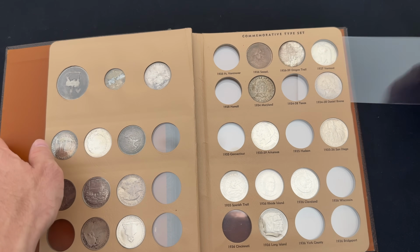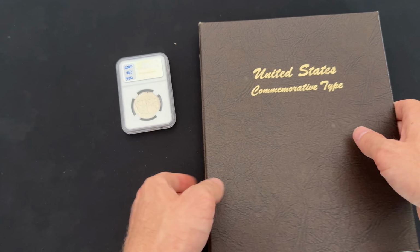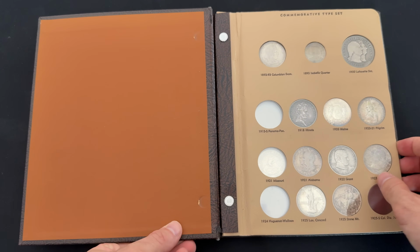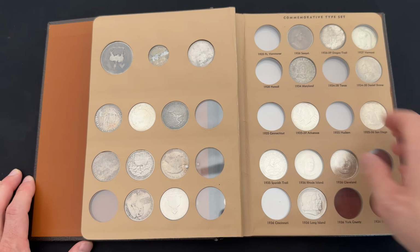See, isn't this what's amazing about collecting? I hope that I've convinced you guys already to try and start one of these collections. You can grab yourself one of these Dansko commemorative books. It's number 7094. They're really hard to find. Honestly, I would just say take a look on eBay or something, because that's probably the best place to get it, or your local coin store. Maybe they can source one for you.